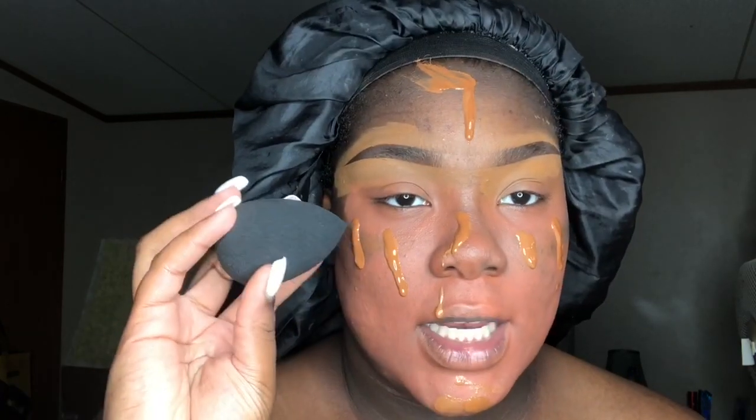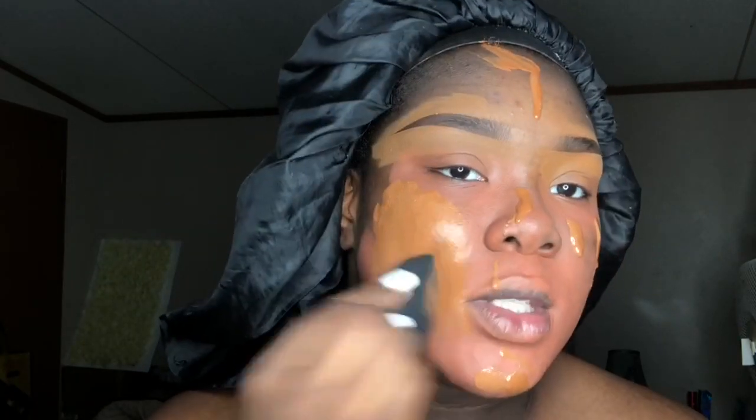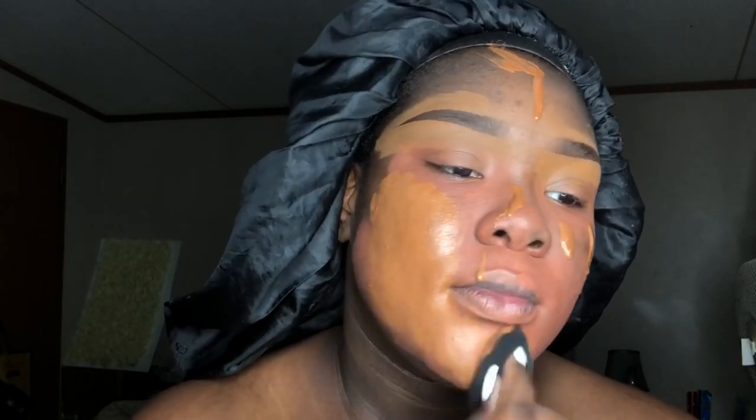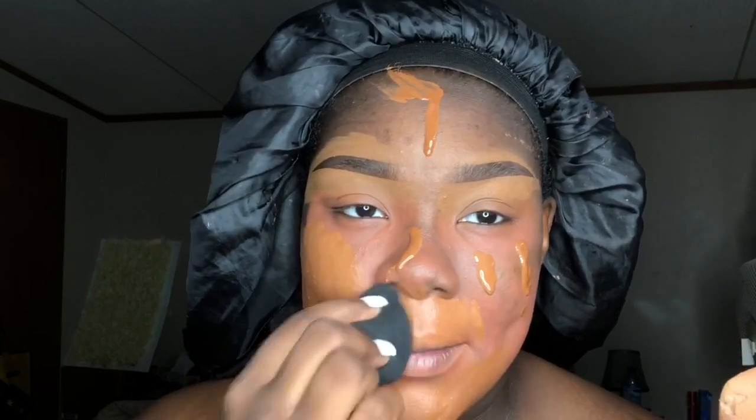Alright, and now I'm just taking my damp Beauty Blender to blend this out. I know, guys, my big one, look, it's on its last leg. Let me show you. It's on its last leg, so I've got to pick up another big one. So I've just been using my actual Beauty Blender, because baby girl done about had it.